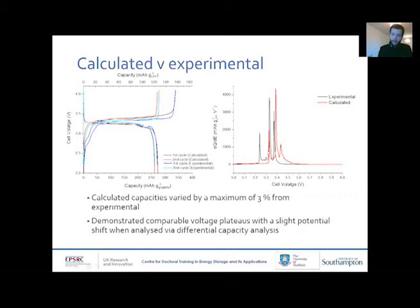And then to further understand that is a graph on the right here. This is the differential capacity analysis of this data. So that takes a differential of the capacity with respect to the cell voltage in this case. So it should give us the cell voltages at which the intercalation events are happening. In both cases, we get three sharp peaks with fairly similar areas, as we've seen because of the comparable capacity values. But with the calculated value, it's shifted to a higher cell voltage.